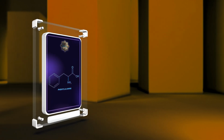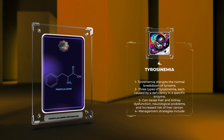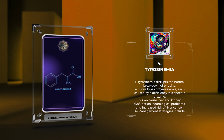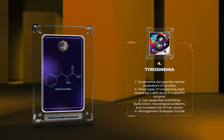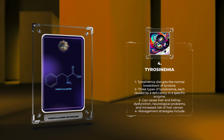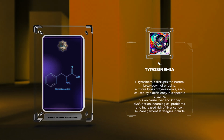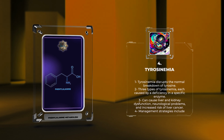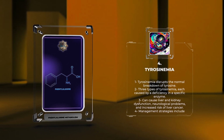Tyrosinemia refers to a group of inherited metabolic disorders that disrupt the normal breakdown of tyrosine, an amino acid derived from phenylalanine. There are 3 types of tyrosinemia, each caused by the deficiency of a specific enzyme involved in tyrosine metabolism. Tyrosinemia can cause liver and kidney dysfunction, neurological problems, and an increased risk of liver cancer. Management strategies include dietary interventions, medication, and in severe cases, liver transplantation.